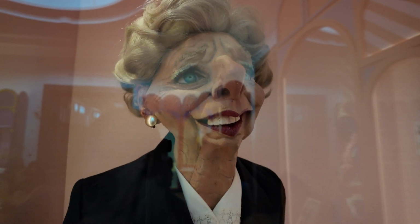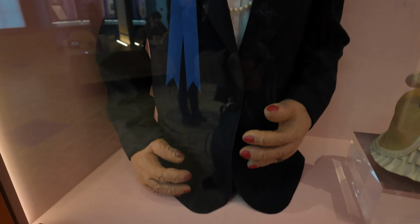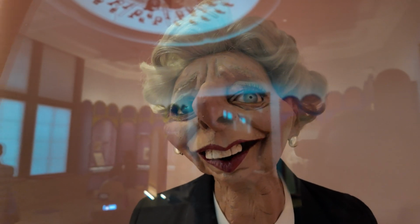Oh, I used to love this television show, Spitting Image. This is the Maggie Thatcher Spitting Image puppet. It was just so unbelievably cutting. You can probably find it still on YouTube. Oh, it was so funny in its day.